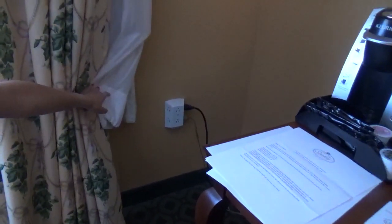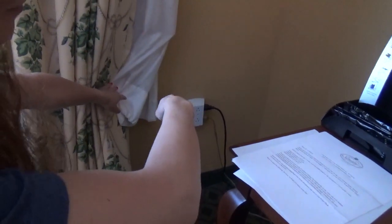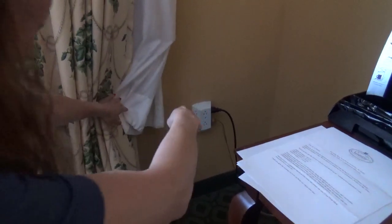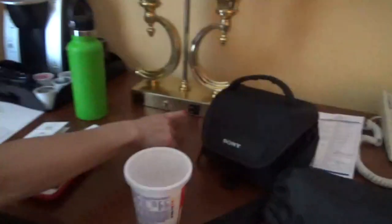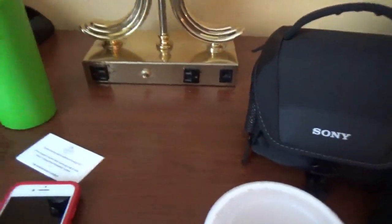One of the things that you can use when you're traveling is enough power ports for your electronics. But this one seems to have that covered by giving you this multi-port over here. Four ports that are available to you on the wall, as well as two more right on the desk side lamp. That's pretty cool, isn't it?